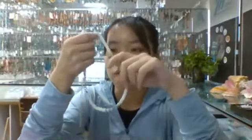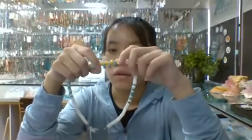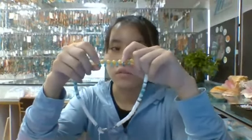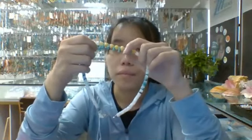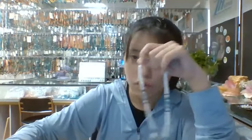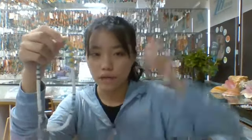And also there is this blue turquoise pendant in the center. And also this is about 8 millimeter calcite, calcite round beads in the center of this necklace.